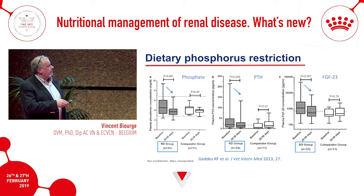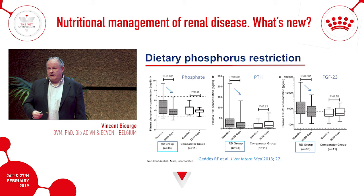What you can see is that the group that did receive a renal diet has a significant decrease in plasma phosphorus, has a significant decrease in plasma PTH, and has a significant decrease in plasma FGF23, all of which are very good for patients with renal disease, indicating that those patients are less at risk of progressing with renal disease. But you will hear much more about that later on.